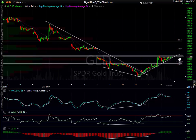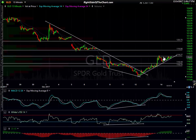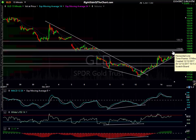So from here, if you want to look at the next buy signal, it would be a break over the 119.30-ish area. Probably best to wait for these reaction highs back here the other day, about 119.35 to go. Once that goes, we're into the gap. A gap once entered is usually backfilled, so that would take us up to 119.86.